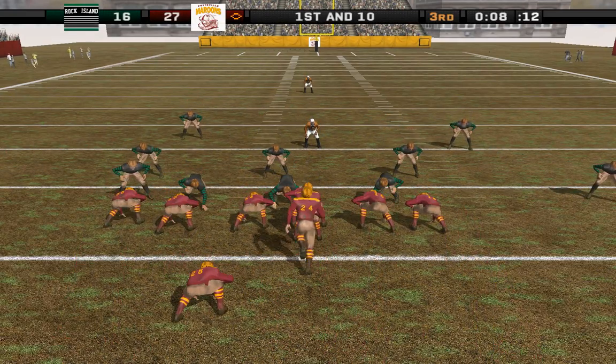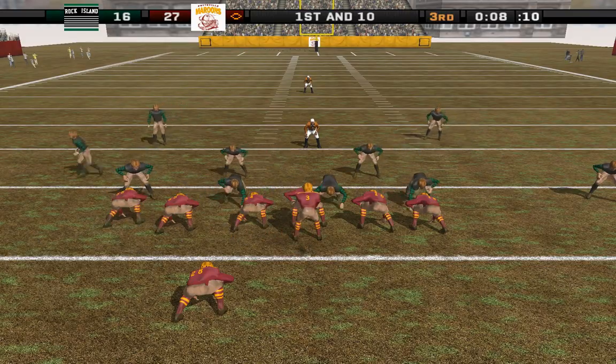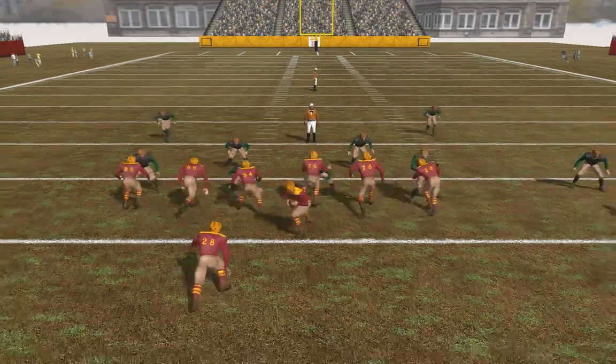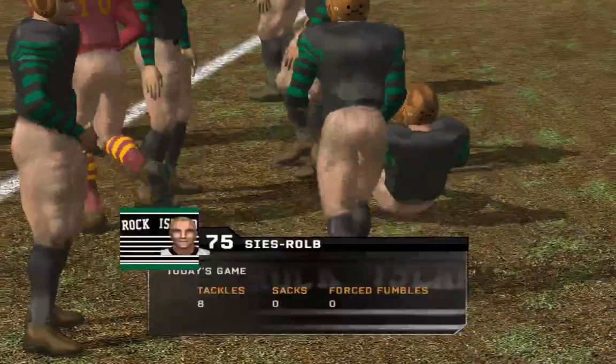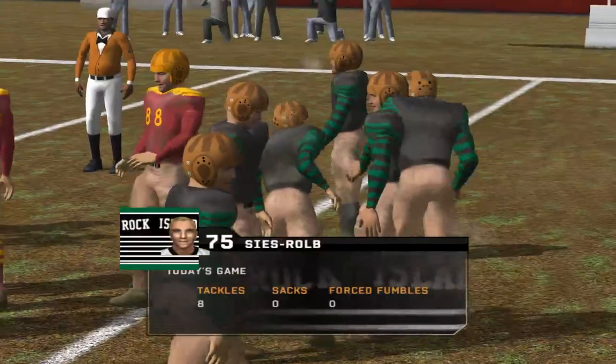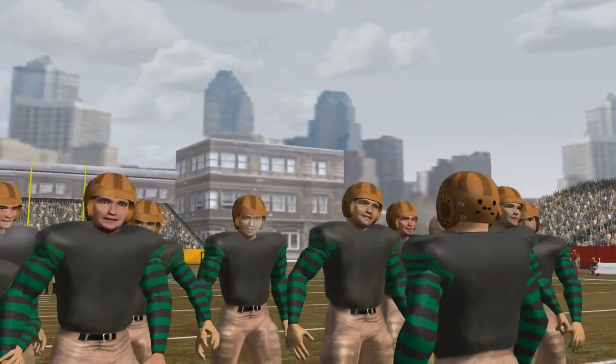They've been solid running the ball on first down, John. Yeah, when you gain 5 yards or more, it sets you up in good second and third situations. Number 75 is there for the tackle at the 34-yard line. The defense held their positions and didn't let them get very far.